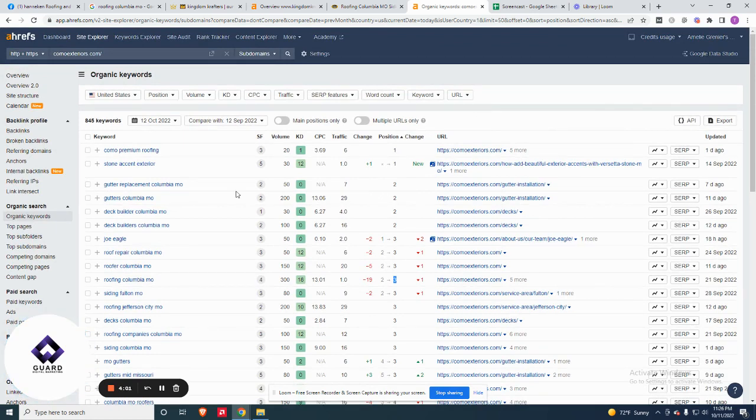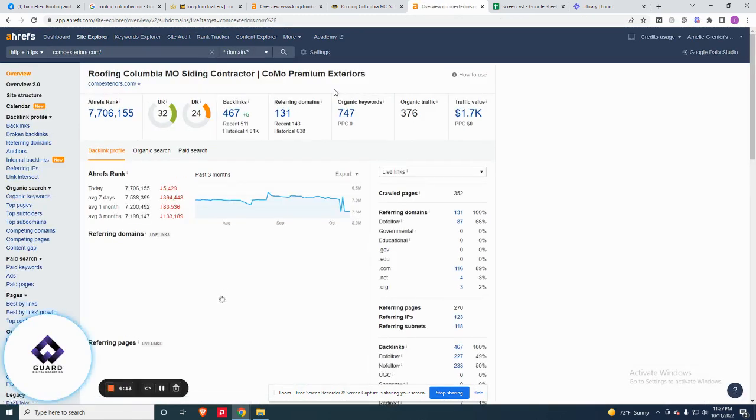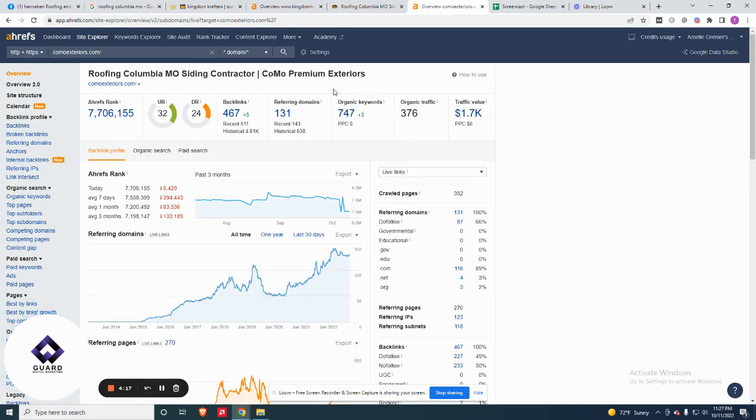Now, there's other things, gutter replacement, Gutters Columbia, Missouri, other things that they do, and they're still ranked on that first page. So those are things you need within your website, mainly your home page, that are going to get a lot of people to click on your website there. Okay. Now they do have a lot of keywords there. Now it wouldn't be too hard to outrank them on it. It's just going to take some time and some effort.